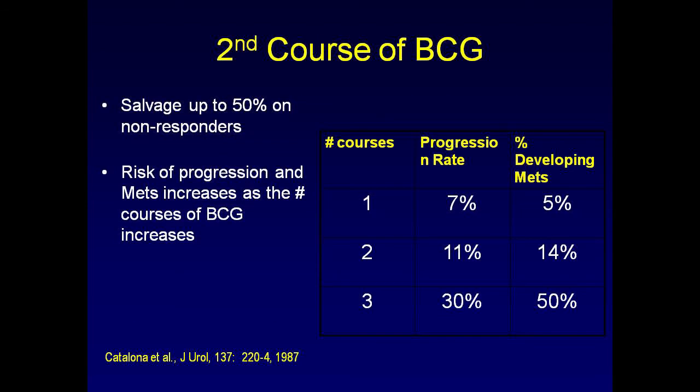This is also a very common question that patients will ask us: I've gotten one course of BCG, and now I have a recurrent tumor. What are my chances of this being effective? Well, this is actually a very old article from Bill Catalona, who trained at Hopkins and is at Northwestern, and is known for his prostate cancer research on PSA. But back in 1987, he showed that you can salvage up to 50% of non-responders if you give them a second induction course of BCG.